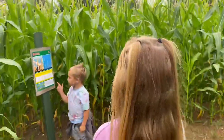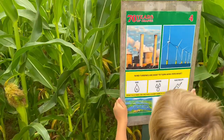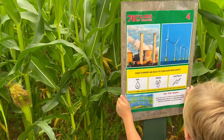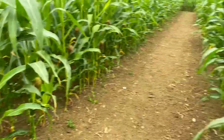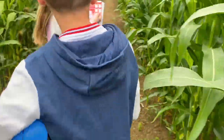Okay, so this is number four. Okay, wind turbines are built to turn wind into what? Turbines, electricity. Gas, electric, or water? Electricity. Electricity, well done. So, oh, Madison. Draw that. A lightning bolt. There. Right, yeah, next one. I've drawn it on. Four. Go on then. We're going close to number 14. So go on then. You lead the way.